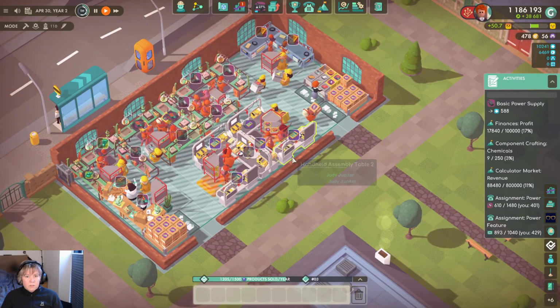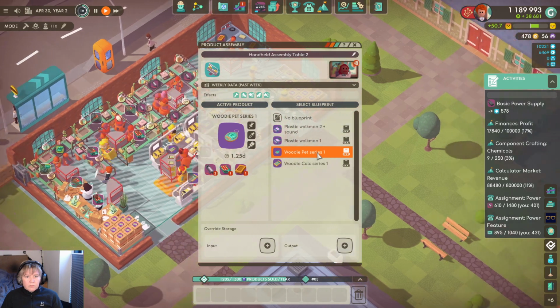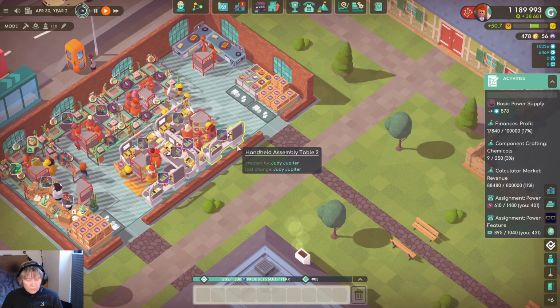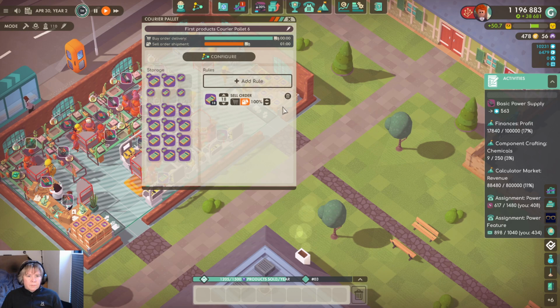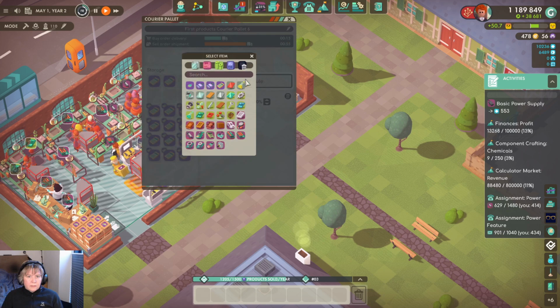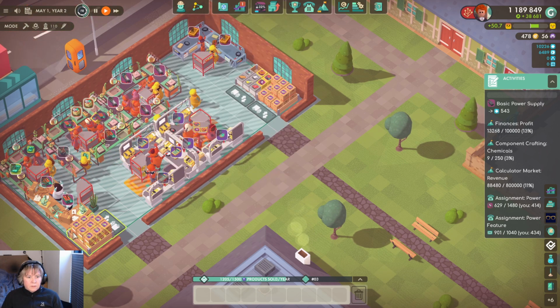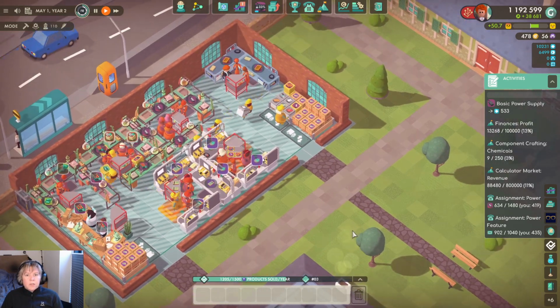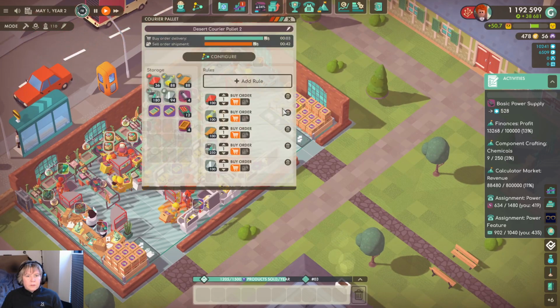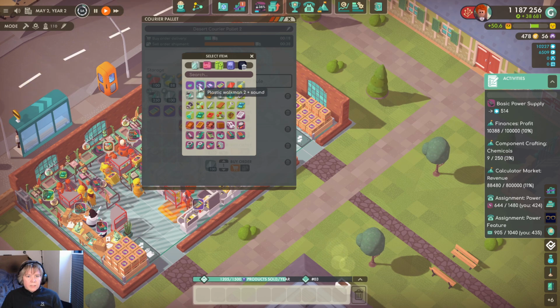So I might as well go back and have my pets, virtual pets on here as well. There's no reason not to take that market share. And let's see. Just add the virtual pets to be sold as well. Okay, I guess we can sell the virtual pets here as well.